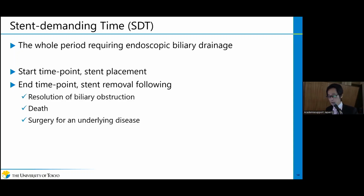And let's go back to the definition of the reporting items for STT. The stent demanding time, STT, has been defined as the whole period requiring endoscopic biliary drainage. And it definitely starts at the time of stent placement. And the end time point for STT might depend on the case. For example, maybe the most common definition of the end time point is death for most cases, and also the resolution of biliary obstruction or surgery for an underlying disease might be the end time point for cases with benign biliary obstruction and resectable cases, respectively.